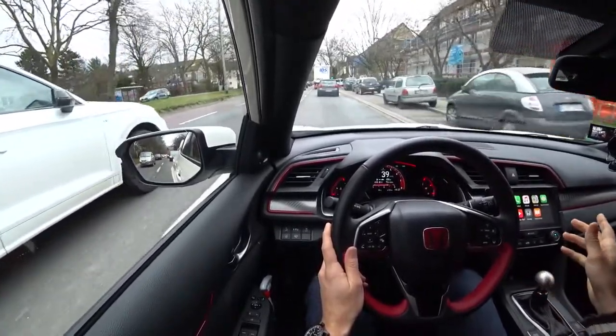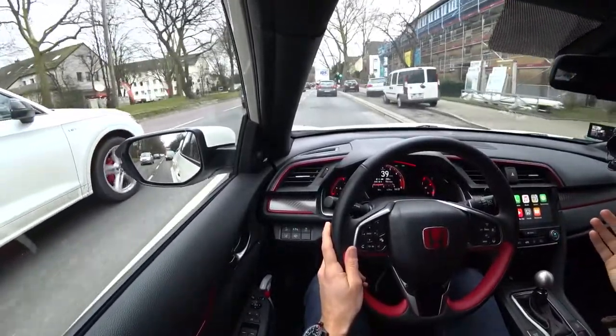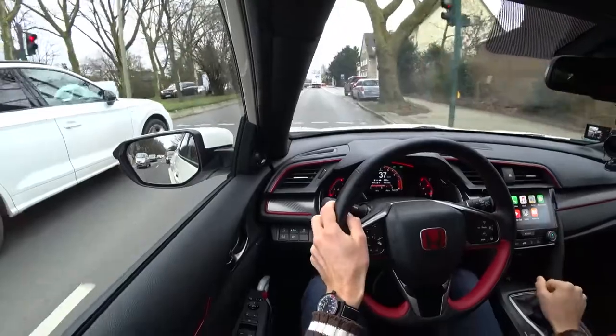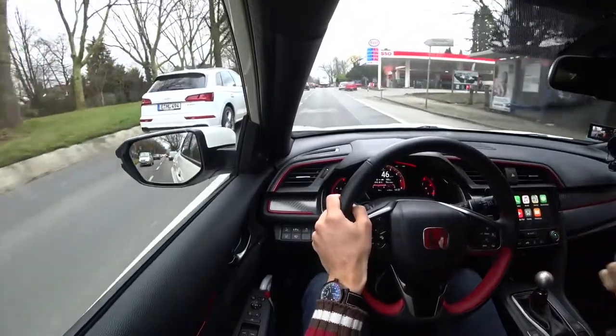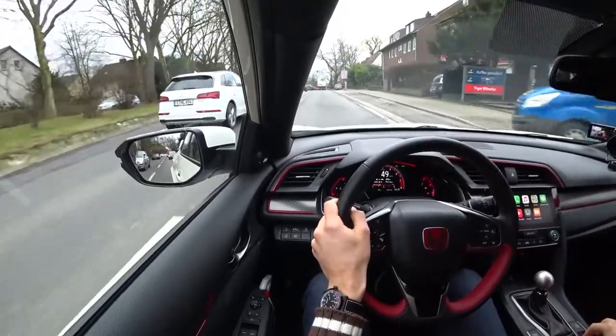So, at the moment I'm driving in the R mode, now in typical city traffic, because that's also important. You will get stuck in traffic also with this car. Too bad. That was the automatic emergency brake warning me from the car in front of me. Standard equipment for every Honda Civic. Well done.